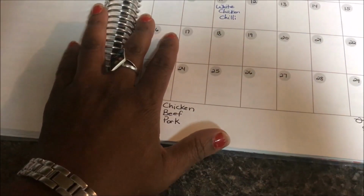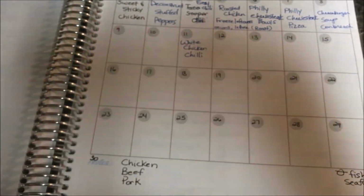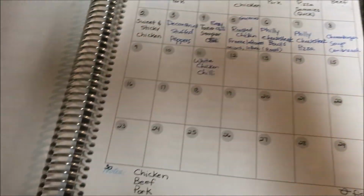Okay, June, July, and August. So by the end of the summer, I will be done with this planner, so I will be looking to order a new planner in August. However, I didn't really use the monthly pages, and that's what she was saying. She had not really used her monthly pages.